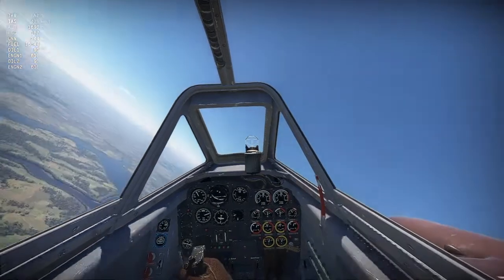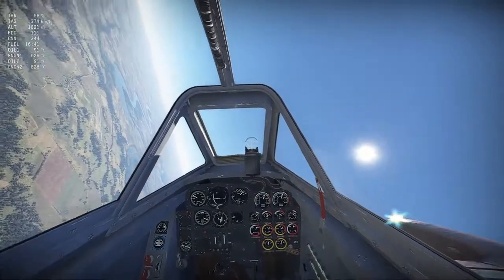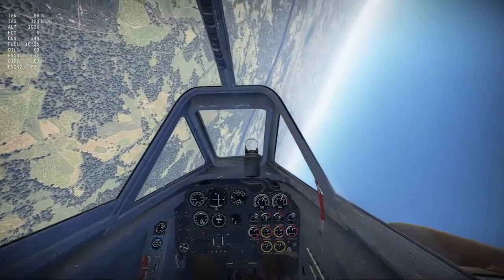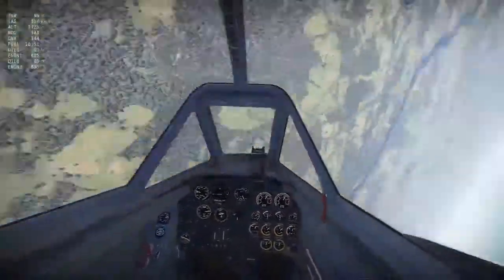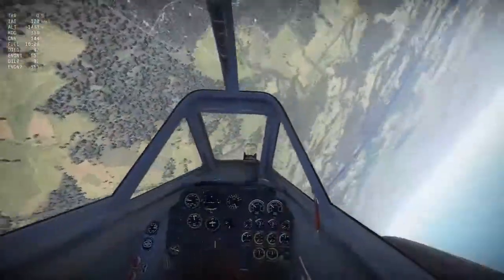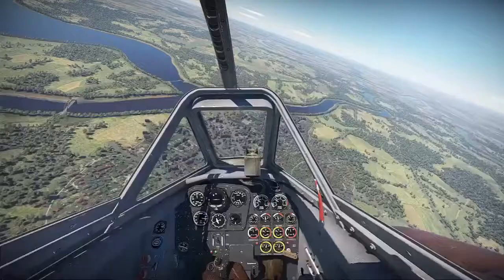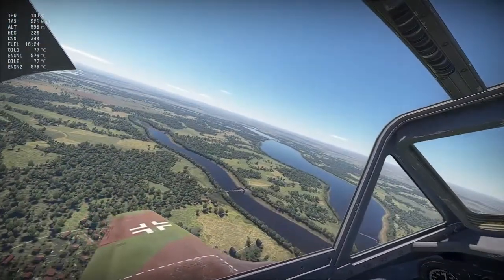Let's see how it does in a tight turn with lower airspeed, and let's put it into a spin to see how he behaves. I don't know if it's going to behave like that in battle, but we got into a spin, something like a flat spin. So cut the throttle, nose down, left rudder if you're turning right, or right rudder if you're turning left. So counter the turn with the rudder, and that's it.